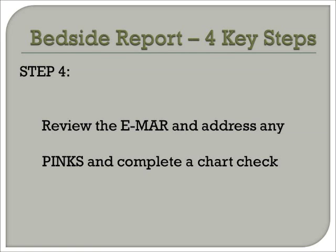Step 4, the last step in bedside report. After the nurses complete their verbal bedside report, they will review the EMR and address any pinks, and then move to the nurses' station to complete a quick chart check for order completion and any new orders. Now that we have reviewed the steps, let's see this all together in the following scenarios.